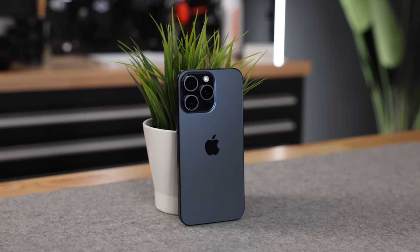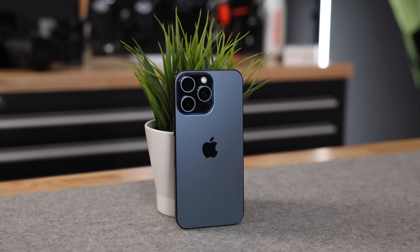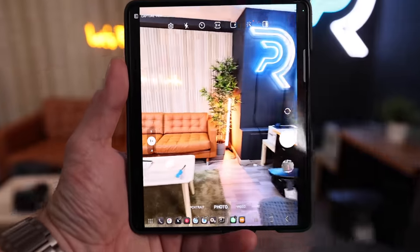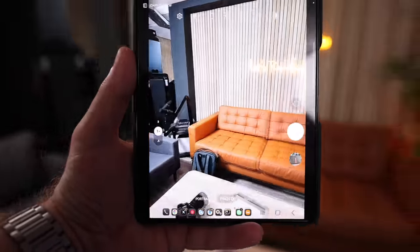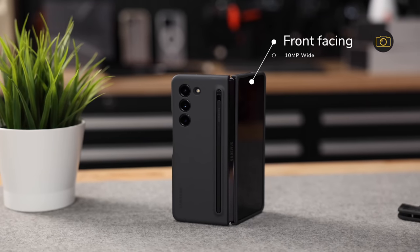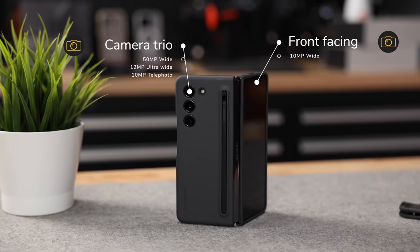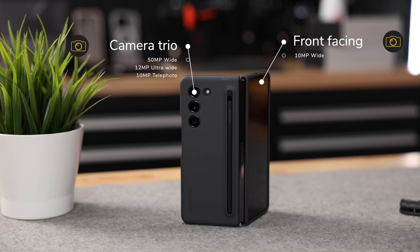Now, in the camera department, things are not so clear-cut for me. The camera system as such on the iPhone 15 Pro Max is superior. The camera system on the Fold 5 is decent. It's not at S23 Ultra levels, but it's perfectly capable. The selfie camera on the front screen is a 10 megapixel wide lens, and the triple camera array on the back consists of a 50 megapixel wide, a 12 megapixel ultra wide, and a 10 megapixel telephoto lens.